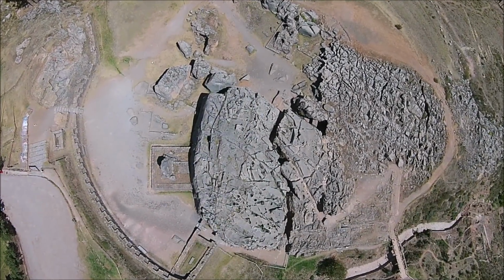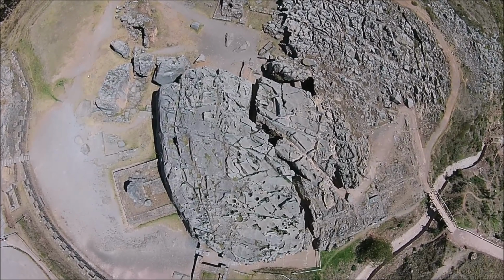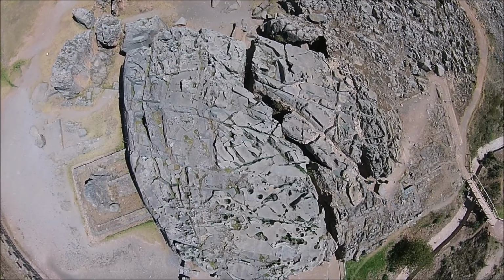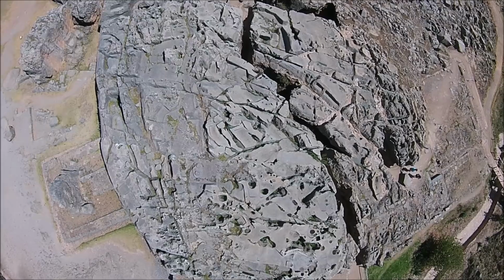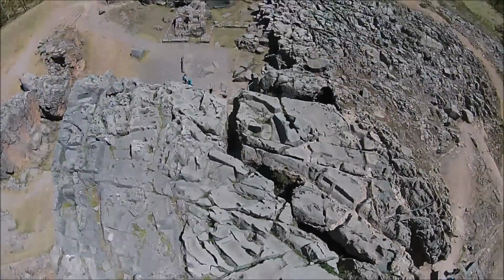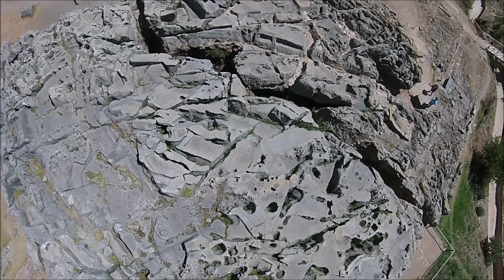Now, conventional archaeologists believe that this is an example of an Inca quarry, that the Inca actually removed cubes of stone in order to create their constructions, as in walls and building surfaces, temples, etc. However, again, the level of erosion is so extensive in this limestone that it is thousands of years older than the Inca civilization.